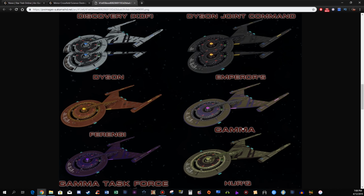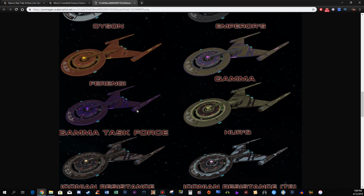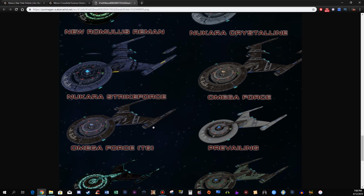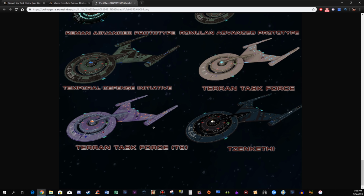Let's see what the, yeah, this one, the Gamma Task Force. I have to get that shield. That one looks really nice on a lot of ships. And then down here, the Zenkethi. That one always looks nice too.